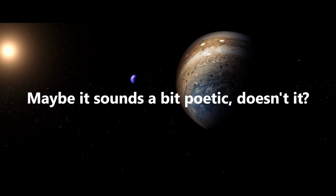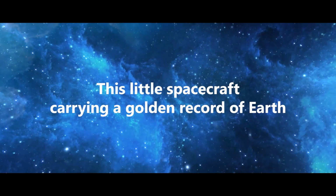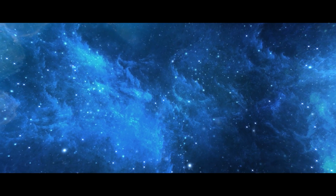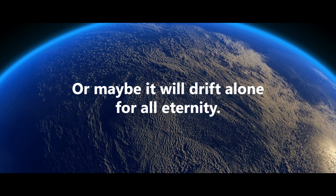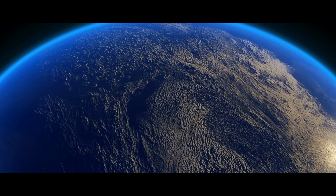Maybe it sounds a bit poetic, doesn't it? This little spacecraft, carrying a golden record of Earth's sounds and images, just sailing through the stars. One day, maybe another civilization will find it. Or maybe it will drift alone for all eternity, a reminder of our attempt to reach the stars.